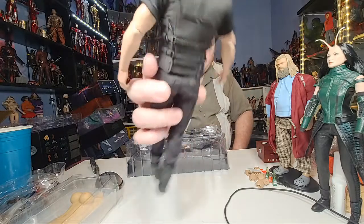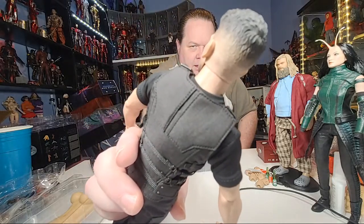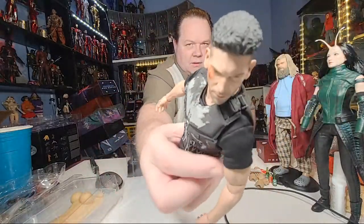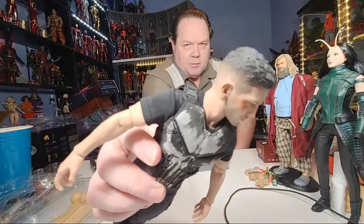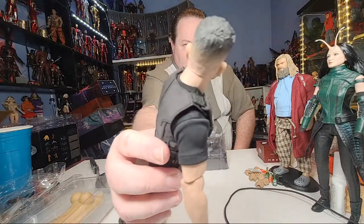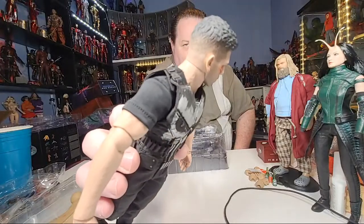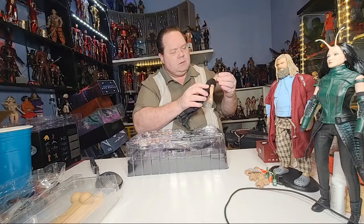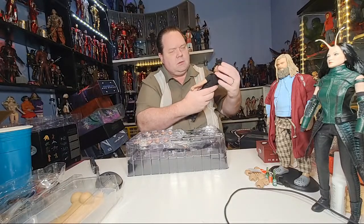I think they could have done a better job on that matchup there. I mean, come on. This is the toy company making this. I would have thought that the skin tones would have matched better. So that's kind of poor.